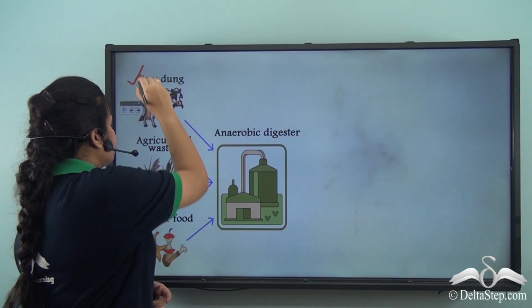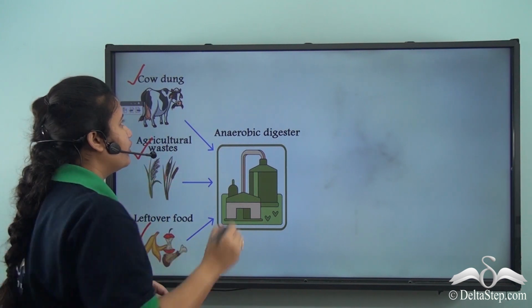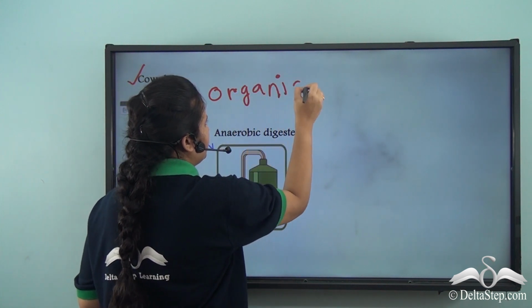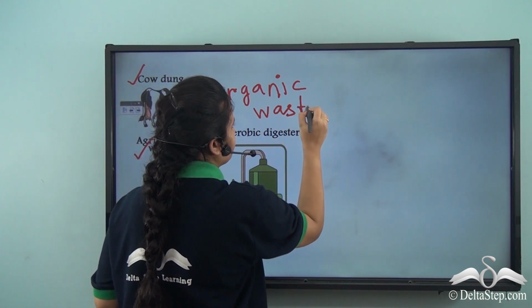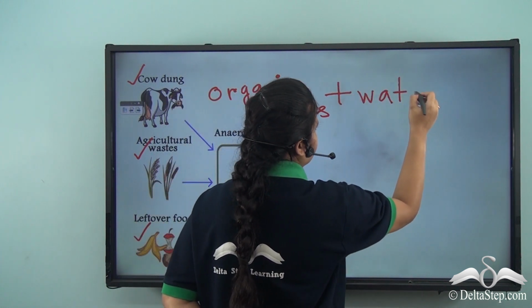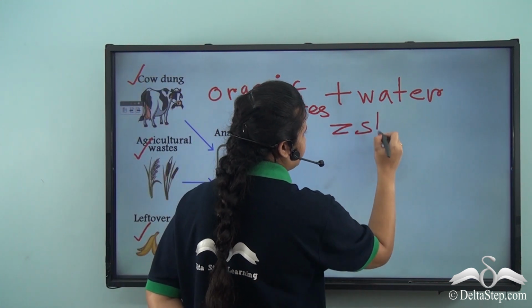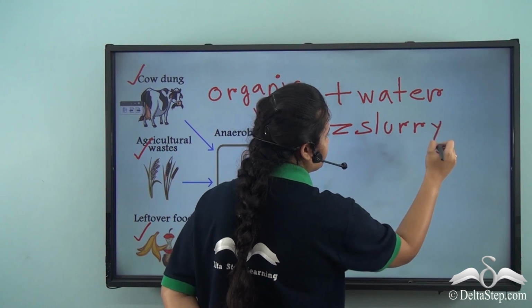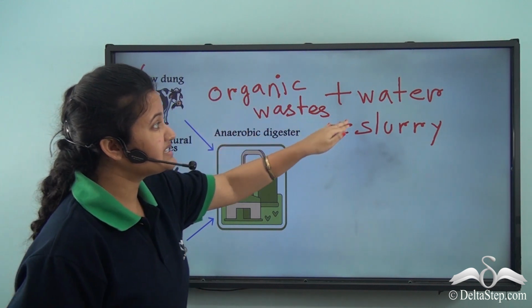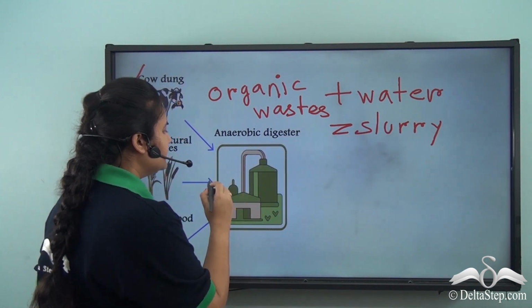Well, cow dung waste, agricultural waste and leftover food and other forms of organic waste are mixed together along with an equal amount of water, and this mixture is known as slurry. So slurry refers to a mixture of all forms of organic waste plus an equal amount of water. Now this slurry is introduced in a digester.